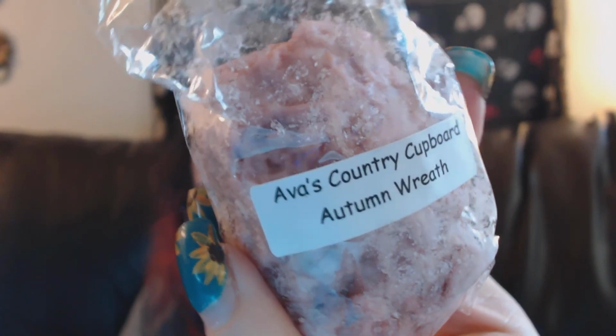And this is an autumn wreath. Now, I like this. I don't know specifically what the scent description is. I'm not going to go to Ava's and check it out. If anybody knows Ava's Country Cupboard autumn wreath, if you know specifically what autumn wreath smells like, or you have the scent description, if you could post it below, that'd be awesome.